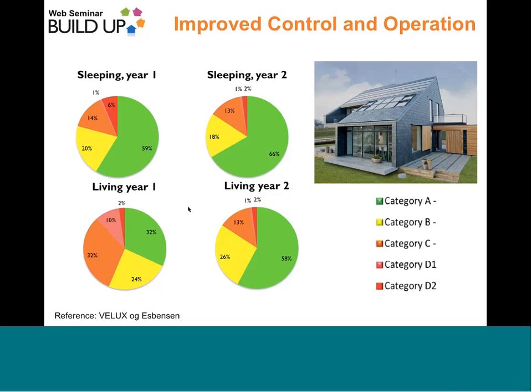And what you can see is that it's actually possible to improve the comfort conditions in this living room quite considerably from year 1 to year 2. So the main conclusion here is that in this type of building, where we have technologies like solar shading and ventilative cooling, commissioning is critical, because the performance depends very much on the control, and the interaction with the users is also very important to make sure that it works properly.